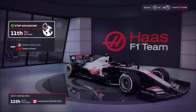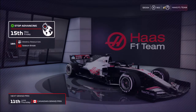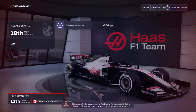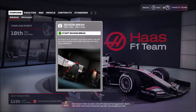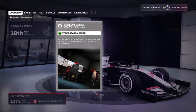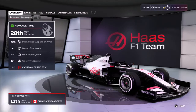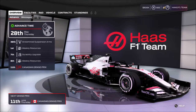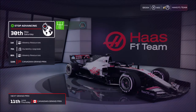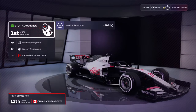So apparently there's a season break now coming up in May where the Team HQ is gonna shut down. You can see now it says there, start season break. The Team HQ will shut down over the season break. I guess that's just the summer break that's in the actual F1 season, so we'll go ahead and do that. Well, that's over now already, so we're 28th of May, just moving forward to the Canadian Grand Prix, going through the calendar.